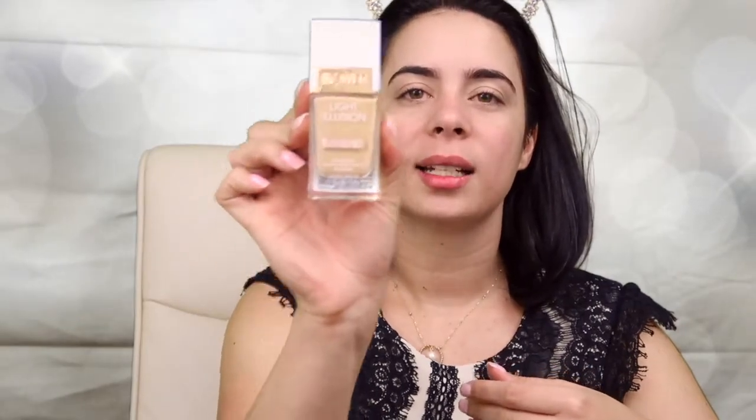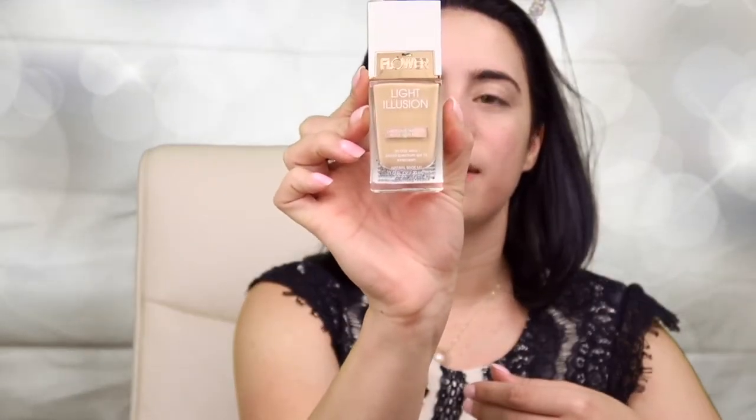The foundation I'm going to use today is the Flower Beauty Light Illuminating Foundation, and I'm in the shade Natural Beige. For concealer, we're going to be using the Catrice Liquid Camouflage. This purchase is solely because of Tati Westbrook. I'm just going to say it. She made me buy it, honestly.